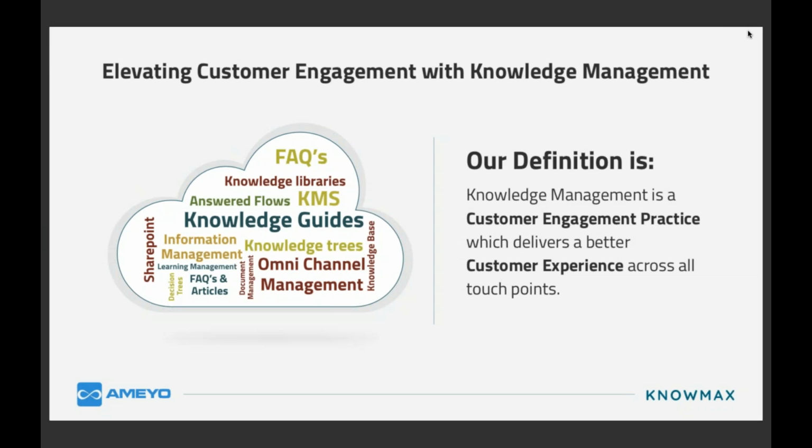And when we ask the question, how do you search information from that ocean of knowledge? The answer is, oh, let me come back to you. That's where the problem lies. So it can be any language or jargon of knowledge management. But our definition of knowledge management is very clear. It's a customer engagement practice which delivers a better customer experience across all touch points.